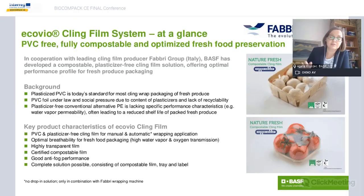And last but not least, the new member of our family of solutions for packaging industry is cling film. I'm really a huge fan of this application, because this is something that I think answers the challenges related to PVC we have nowadays.